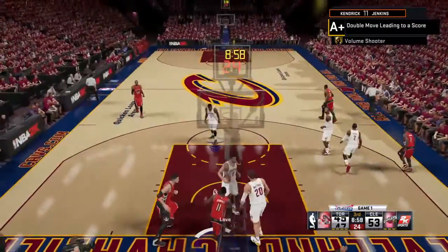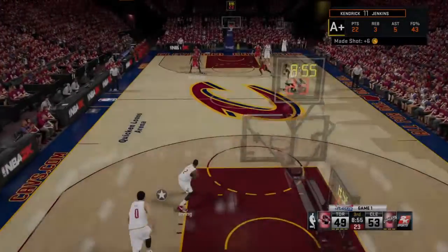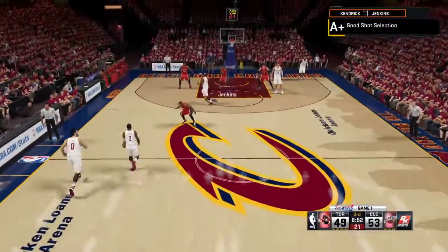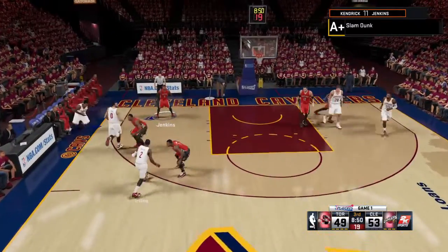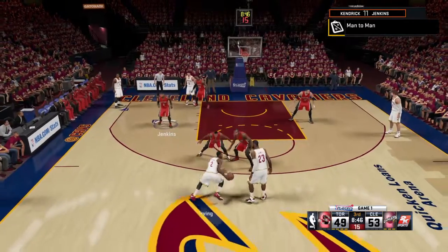And Jenkins throws it down. That's doing some skyscraping. And we're talking about a point guard there, Kevin. He can really raise up. Flashy pass, monster dunk, or whatever it is. I mean, this guy's got the versatility to do it.